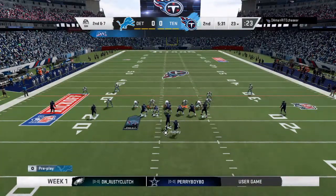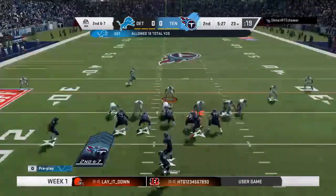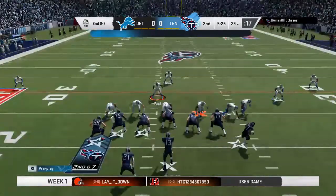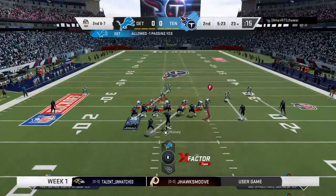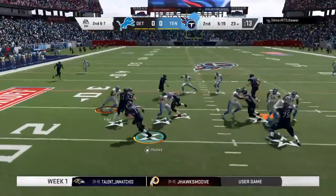Big stop, let's go. Spine. No. Check. Ready? Blitz.